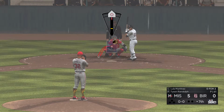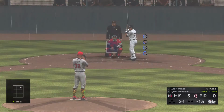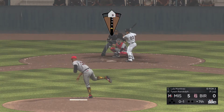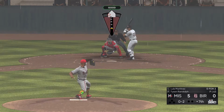Leading off the inning, it'll be Luis Martinez, and they could use a spark from him here. And he'll take strike 1 on the fastball, registering at 93 that time. Hey, there's an old saying in baseball, you need to take a strike in this spot. Well, he got one there. Now he just needs to find a way to get on.